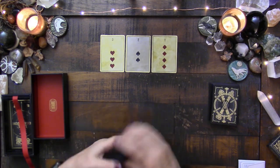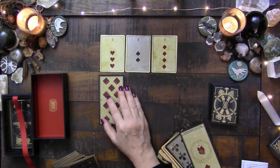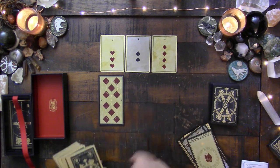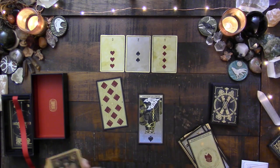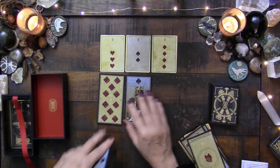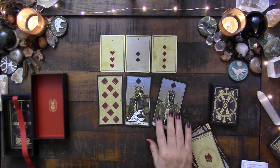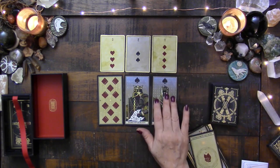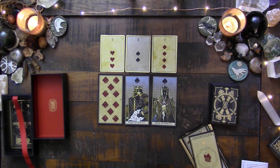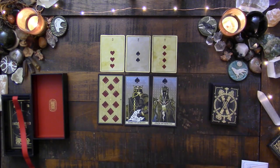And of course you could go on and read that further, but then you could pull for, and in this I would not use the playing card for me, I would use this, oops, I got this upside down, I would use this as the actual tarot cards, right? So we have the King of Swords here, the Ten of Diamonds, and the Jack of Spades. And for me I would probably treat the jacks as pages if I was using this as the tarot, because I already have the jacks as jacks in this. But look at how gorgeous that is together.